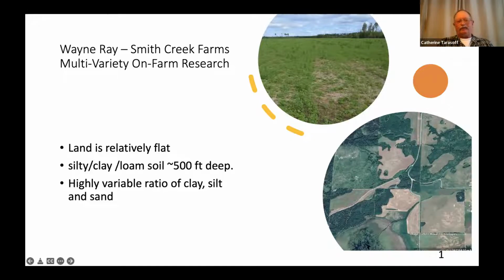We have a total of 42 fields ranging in size from about 2 acres up to about 90 acres. And we only have about 850 or 900 acres that's in actual production of one form or another. Most of our land was all trees and stumps when we purchased it, so we spent a pile of time and money to try to get it in production. Most of the soil is a silty clay loam, and in the area where the test field was, it's about 500 feet deep. But our soil is quite variable. There's more silt, or in some areas more clay and more sand in other areas, and we have very little rock, which is a good thing.